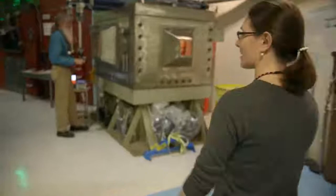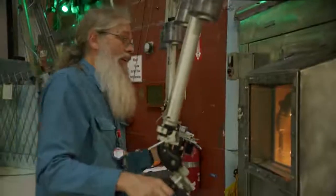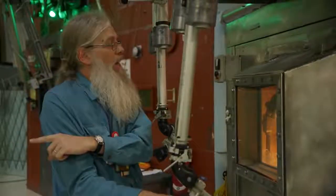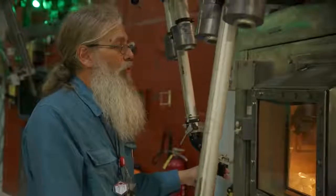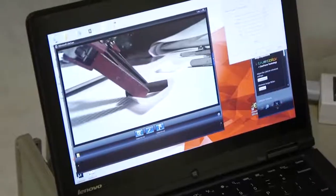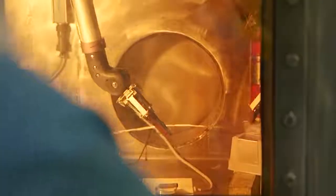So this is Mike, and he's one of the experimenters working in the hot box. Hey, Mike. Hi. What you working on? So what we're doing here is we're disassembling experiments that have been in the core of the reactor in this shielded box. So the hot box is useful for storing and handling materials that have come out of the reactor. They need to go in here because they're too radioactive to handle close up, but we can handle them inside here because of the lead shielding in the walls here.